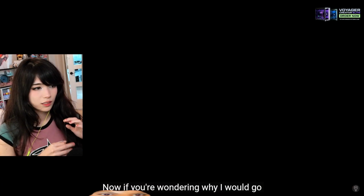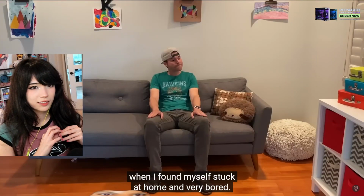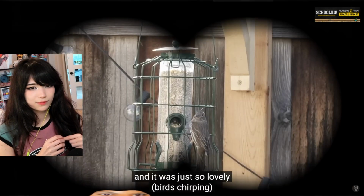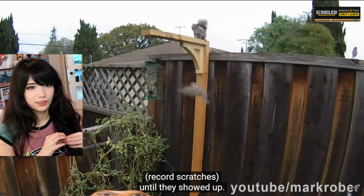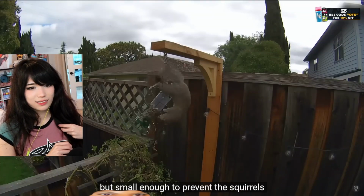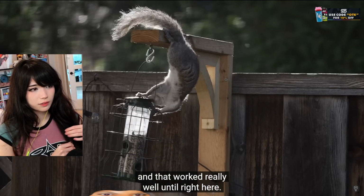Now, if you're wondering why I would go through all this trouble, we need to go back 8 weeks ago when I found myself stuck at home and very bored. So I installed a bird feeder and decided to become a bird watcher. And it was just so lovely. Until they showed up. Now luckily my bird feeder had a wire cage around it, big enough for the birds to slip inside, but small enough to prevent the squirrels from getting the food. And that worked really well until right here.